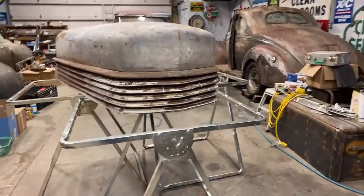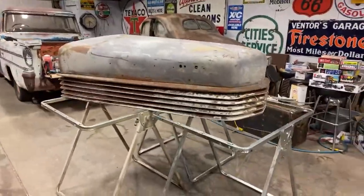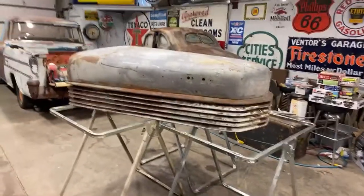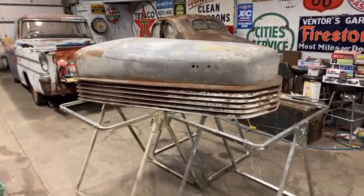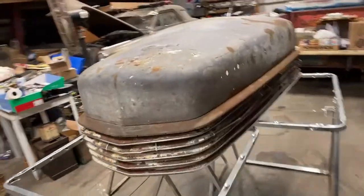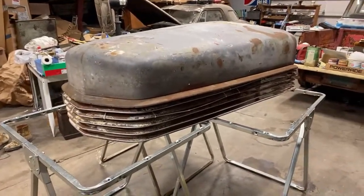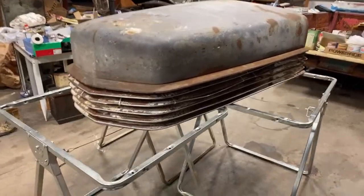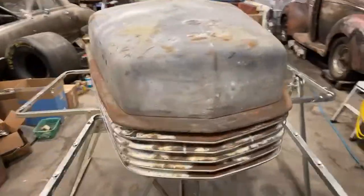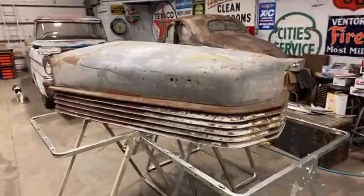There it is. It's the entire nose, the hood, and the grill assembly for a 36-37 coffin nose Cord for an 810 or an 812. Like I said, less than 3,000 36-37 Cords were ever built. So obviously, hanging out down at the Auburn Cord-Duesenberg factory with our good friend Doug Prey, I managed to buy this from him.